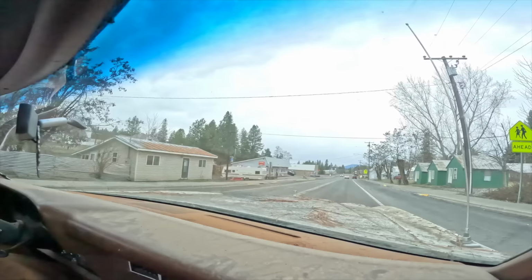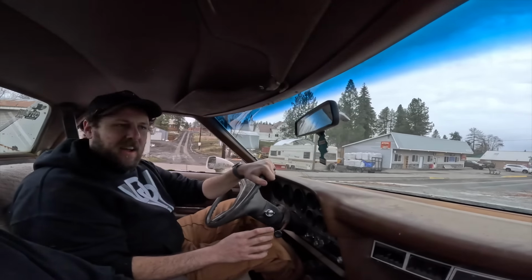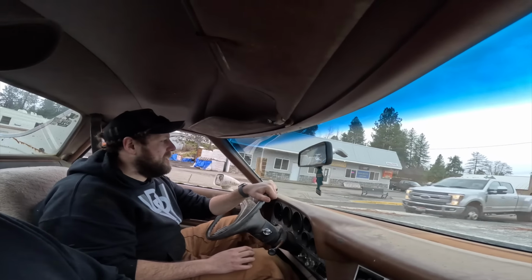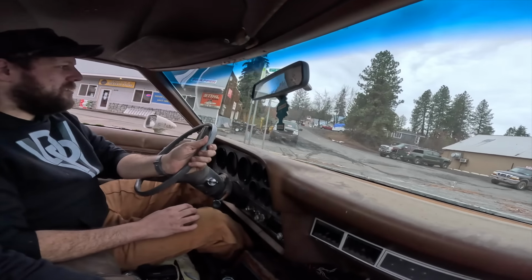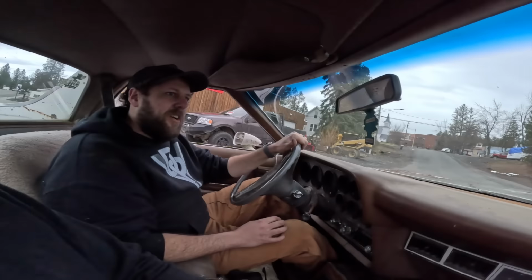No. So. Oh, I feel like I got lots of brakes. Just be careful with that, man. You only have so many stops. Oh, okay. Because if that thing locks up, we're going to be screwed. I wasn't going hard on them right there. Yeah. Do we have reverse? Should I pull in? We had reverse. Oh, we did have reverse, yeah.